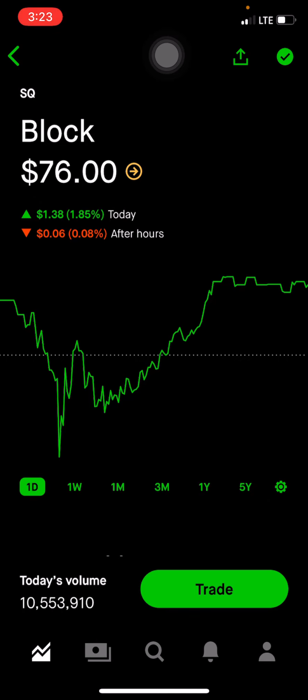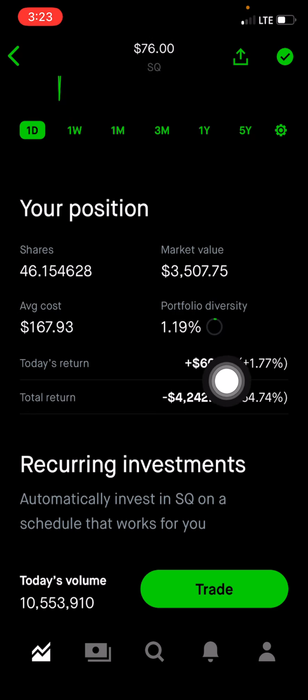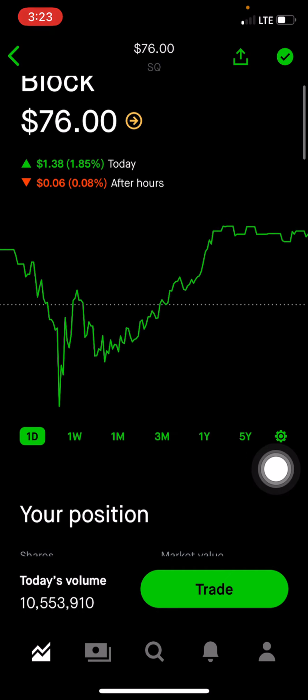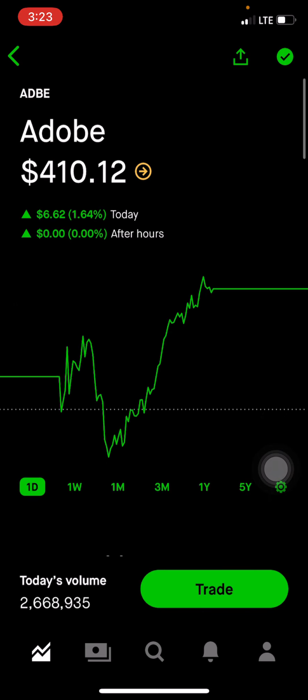Block, whose parent company is Square, is in the payment processing space, as well as blockchain technology. Makes up 1.19% of the portfolio, or $3,507, down 54% on this position. I think Block has been very volatile, but I do plan to continue to add more to my portfolio.